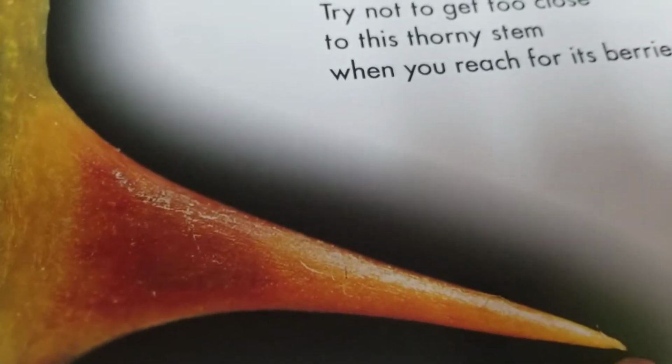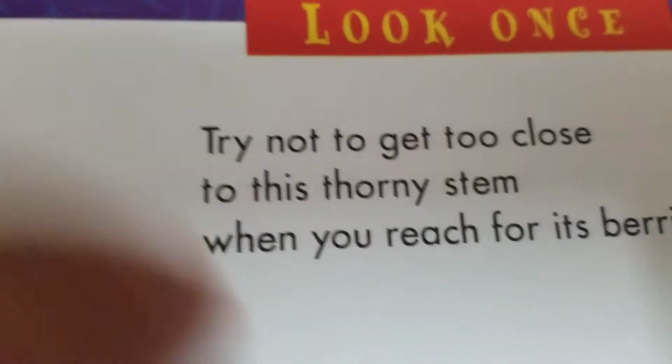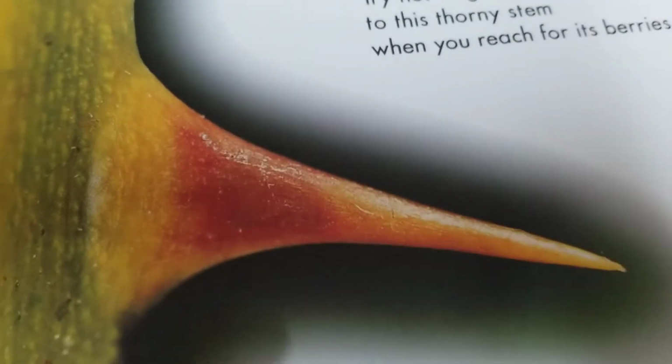This is a thorn. It's pointy and it's dangerous. Try not to get too close to this thorny stem when you reach for its berries. This is called a thorn. Again, just like this. T-H-O-R-N, thorn. Let's look at it again. Roses have a lot of thorns too.